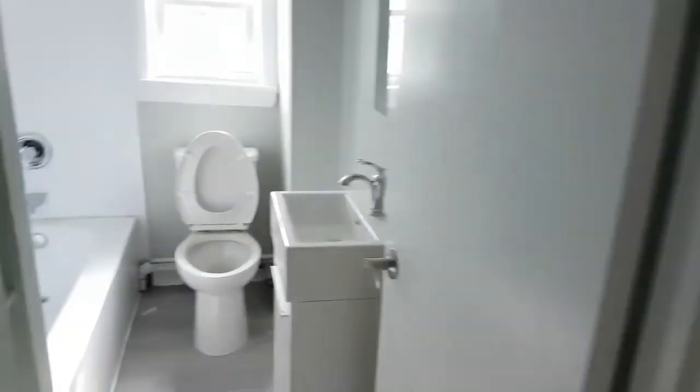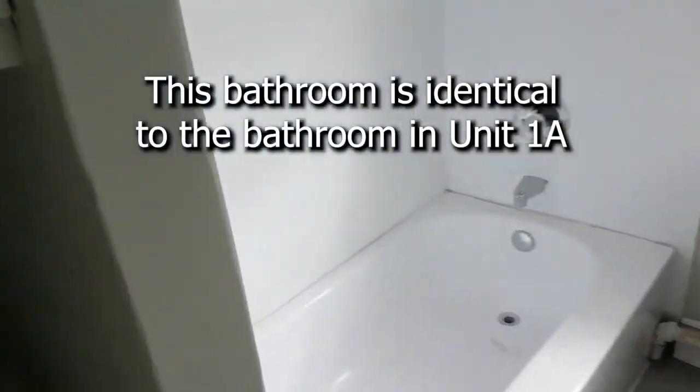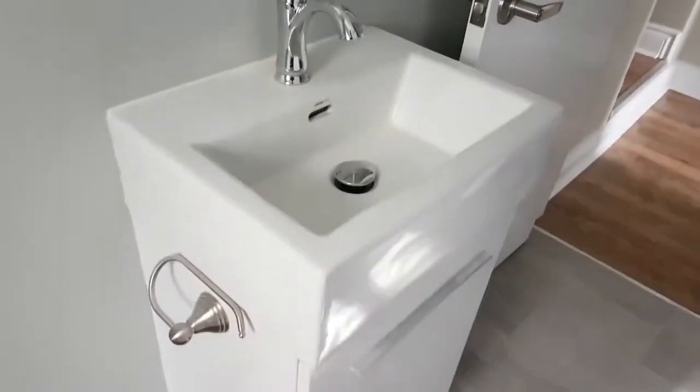Everything is new. So this is a very tiny bathroom, but that's typical of units like this. So you have a space saver vanity, a tub and shower setup. Then you go into the middle bedroom. This is the second bedroom.